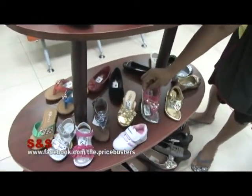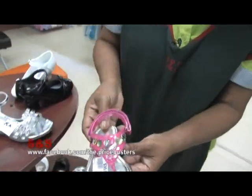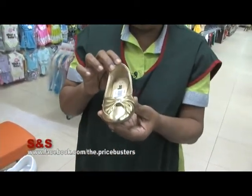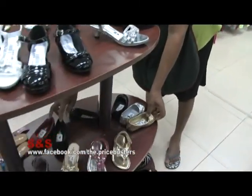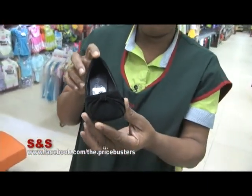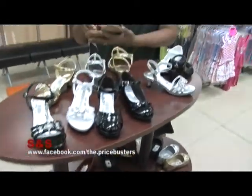We have the sandal. We have some colors in it. We have different sizes. We have the flat close-up shoe. Three different colors. We also have the velvet sandal close-up shoe for girls. We have red, black, and white. And we also have some more on this side.